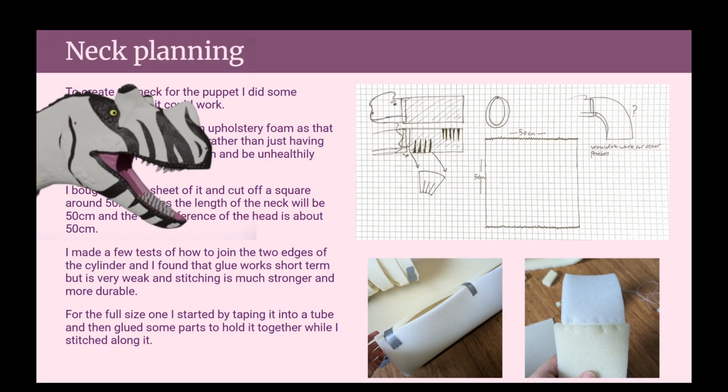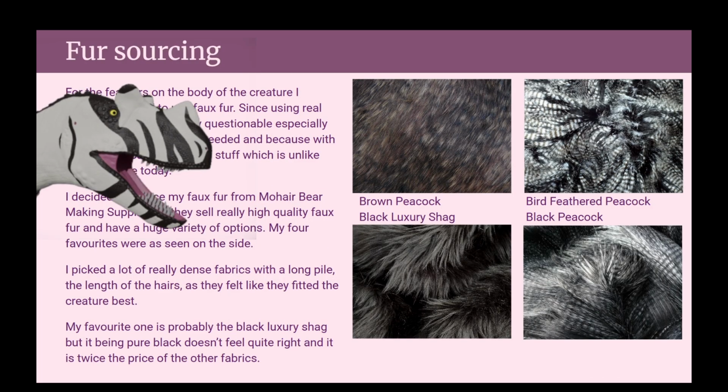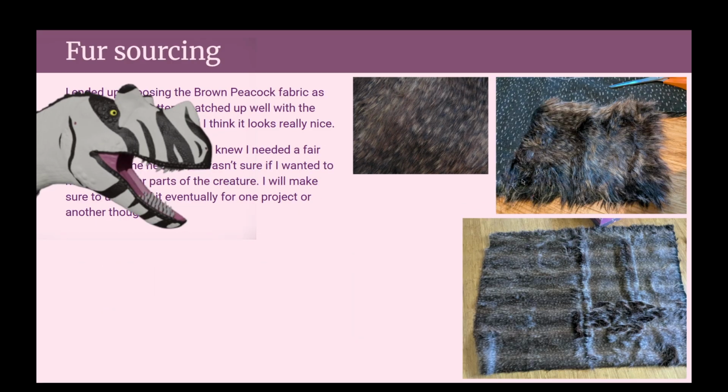So I ended up getting some thin upholstery foam and I cut it to shape and sewed it together. I then cut slits into the top and the bottom to allow it to curve, and then I had to source the fur. So I ended up narrowing down to these 4 faux furs. I ended up going with this fur called Brown Peacock. It looks really nice. It's a bit mottled, it's a bit spotty, and I think it suits it well.